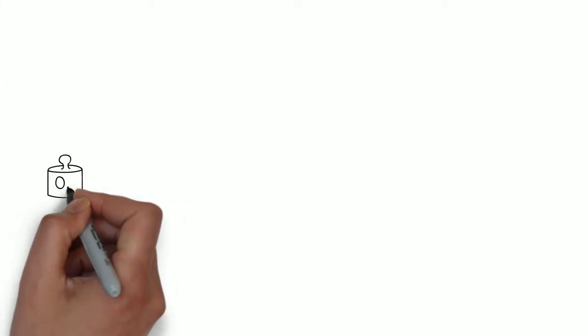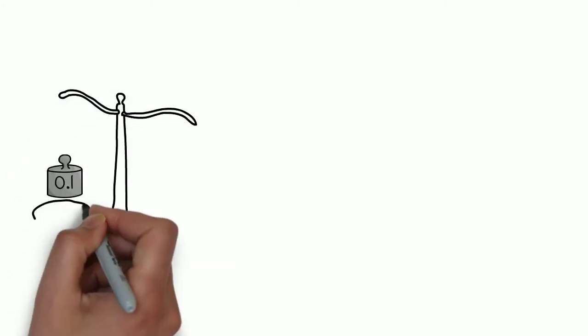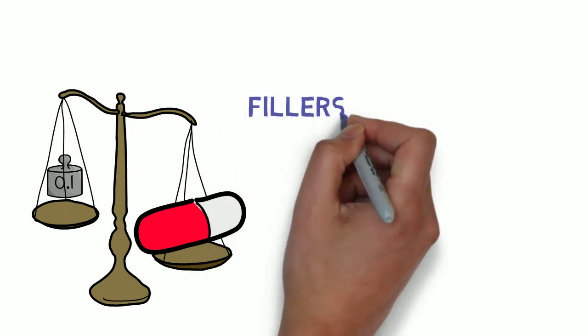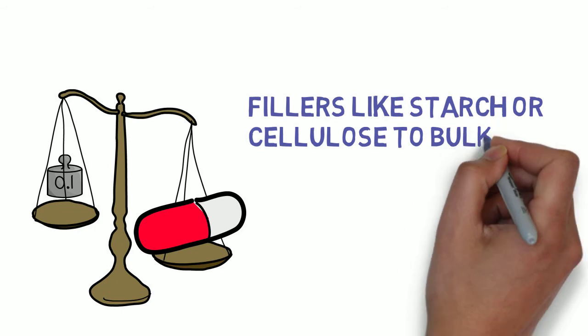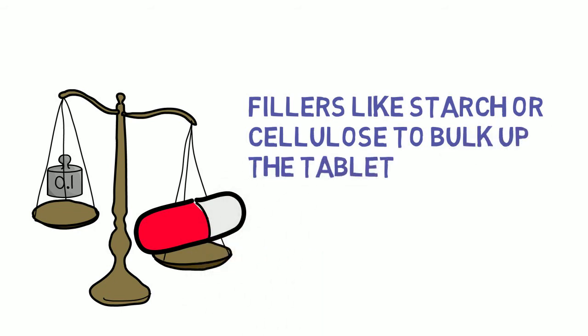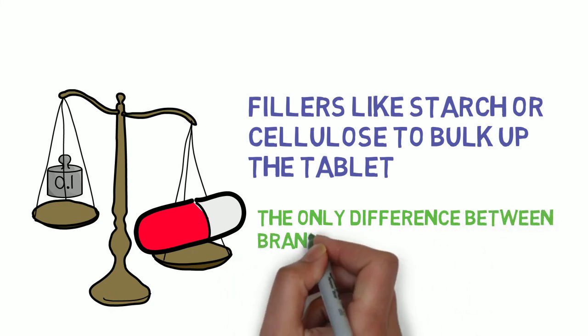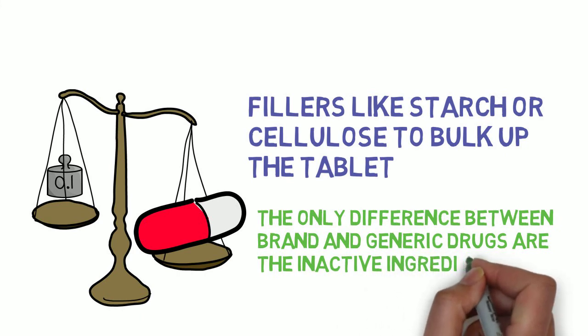Drugs like warfarin are available in doses as small as 1 milligram. 1 milligram is no more than a few grains of salt. To make a pill, the active ingredient, which is the 1 milligram of warfarin, needs fillers. These fillers can be starch or cellulose. They're used to bulk up the tablet. The difference between fillers is essentially the only thing that is different between a brand name and generic product. They can also have different flavoring or different coloring, but that's about it.